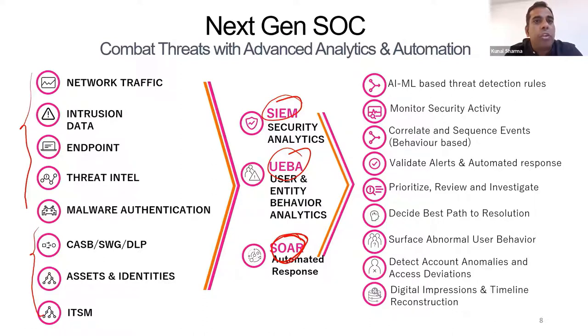This helps the SOC analyst to create user personas based on their behavior, not just the signature. And based on that, they can go deeper into predicting the behavior of individuals and entities, and then they can take corrective courses of action.